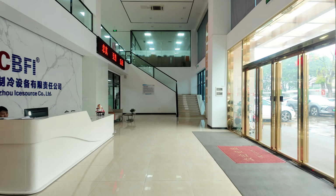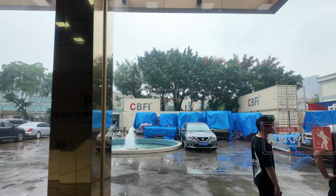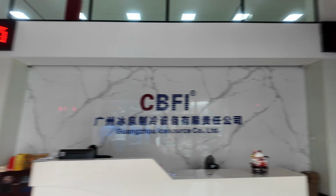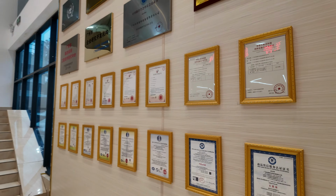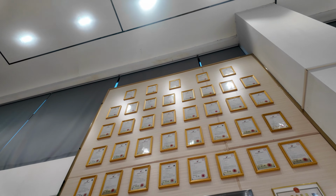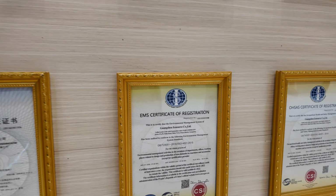Today I show you the factory. Today is the 28th of May. This is outside our factory. This is our CBFI front desk. And this is our certificate, all the patents and ISO certificates.